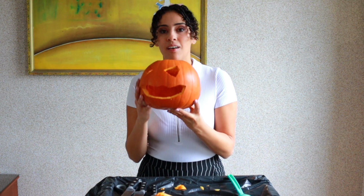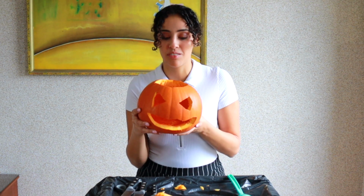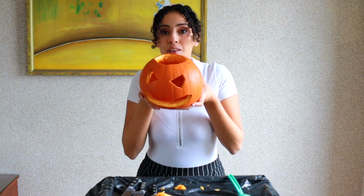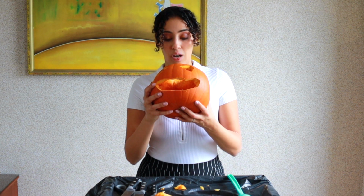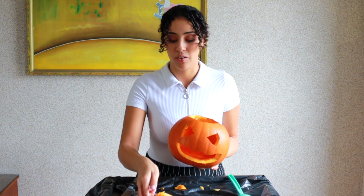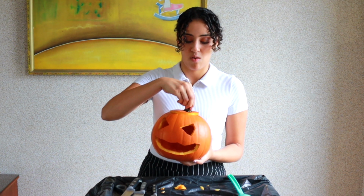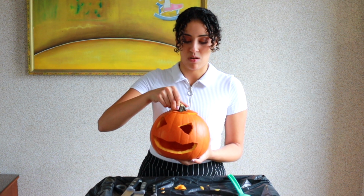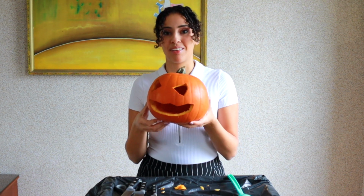It's nice, right? It looks like the first attempt at a pumpkin ever. Looks kind of nice, huh? I'm gonna show you how it looks in the dark. Right about. I don't know, how did I cut this? See, it doesn't. Hey, like right about now. That's how it looks in the dark.